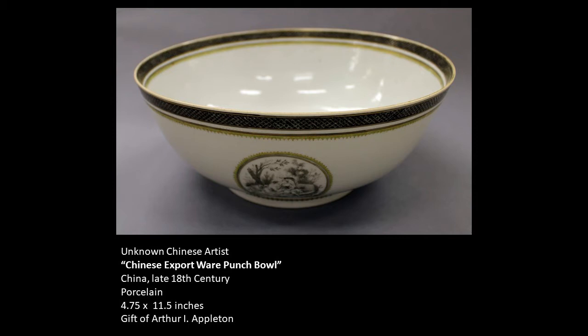This is actually a punch bowl. It is 11.5 inches in diameter, and it was created to hold and serve punch. Unfortunately, we do not have any of the cups or glasses that would have accompanied this piece.